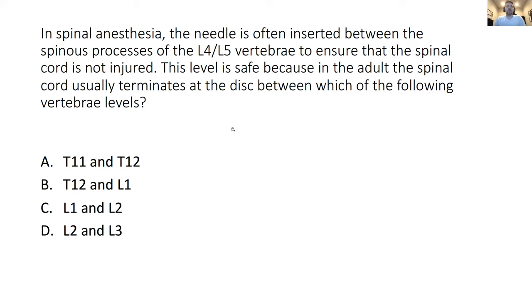All right, good. So the point here is that this conus medullaris, the cone point, the bottom of the spinal cord, ends about L1, L2. Below that is the cauda equina, which literally means horse's tail.